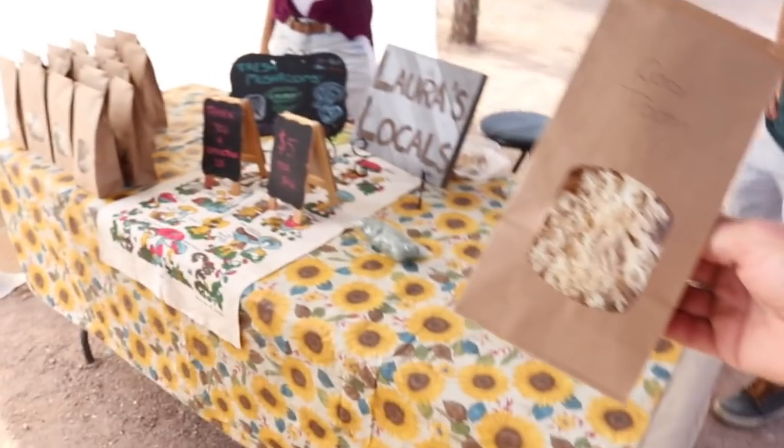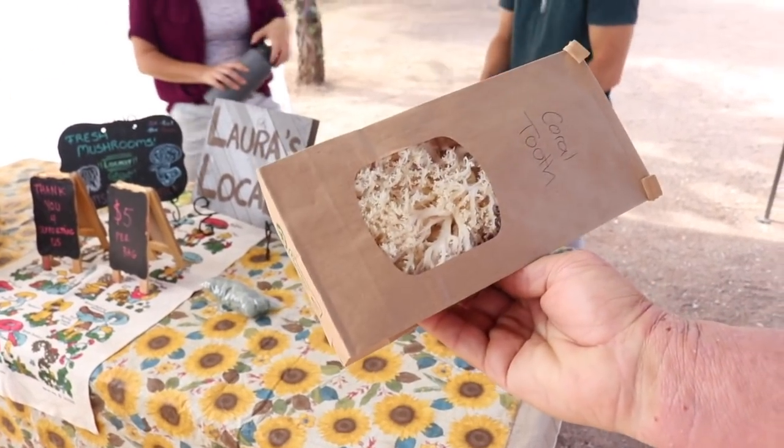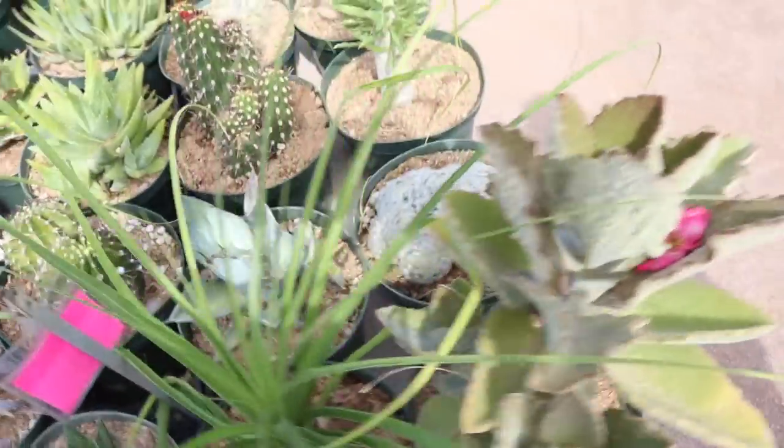Beautiful. Right next door, I have another mushroom booth. So we've got oyster mushrooms here, and then coral tooth. We haven't tried the coral tooth before, so we'll try that. Apparently it's related to lion's mane. Interesting. Honed in right on this little thing right here.